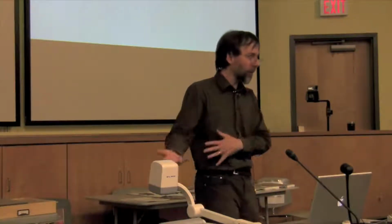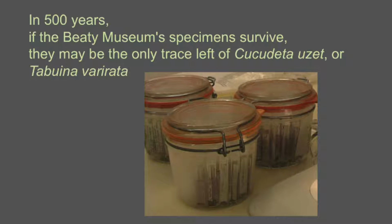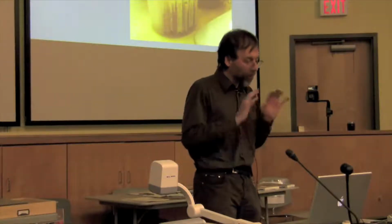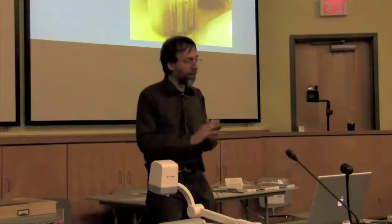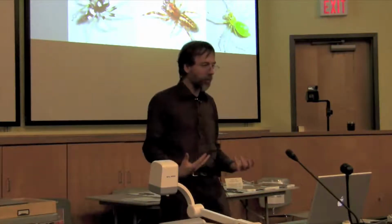Given that we still estimate 500 years from now that there will be 10 or 20 million species, we've got only a tiny fraction of that in terms of specimens. In 500 years, if the Beatty Museum specimens survive, my bet is that they'll be the only trace left of Cucudetta uzette and Tavuina varara. I wouldn't be at all surprised if nobody gets back there and collects more and puts them in some other natural history museum before they go extinct. It's not as if it's an imminent danger, that area, but there's a lot of world to cover and there's a lot of danger to various habitats. So it's really important for those of us 500 years into the future that this material come through.